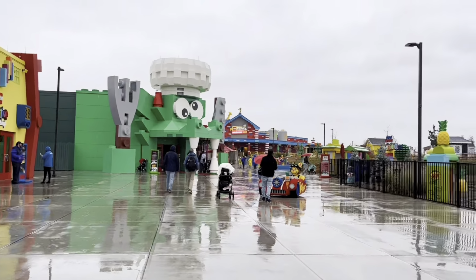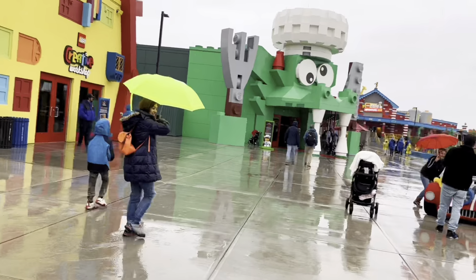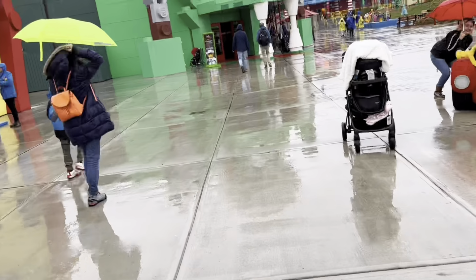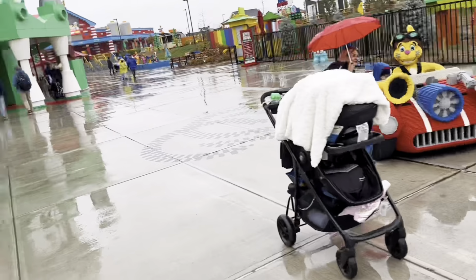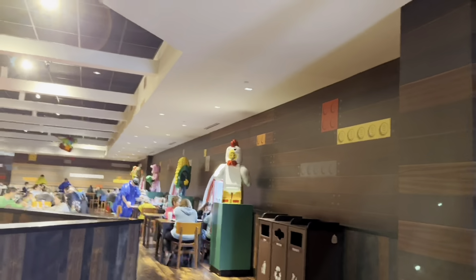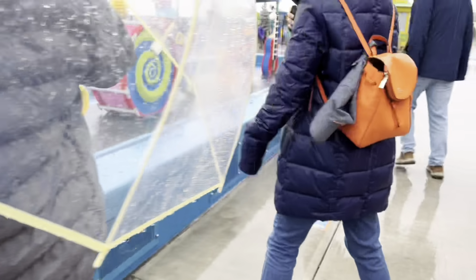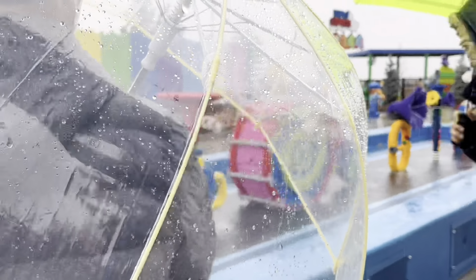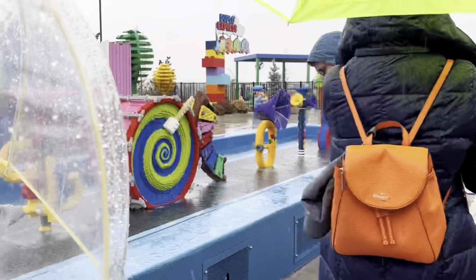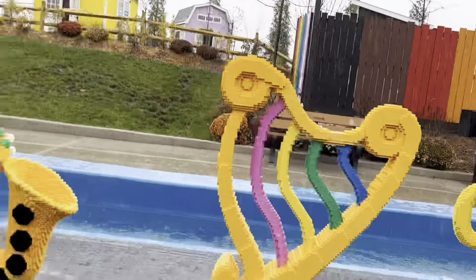We're done with the merry-go-round. You look cool. I guess we're gonna go inside that thing. That's a lot. Oh, a chicken. I don't want my phone to get wet. We're gonna try this instrument thing. Why isn't it working?